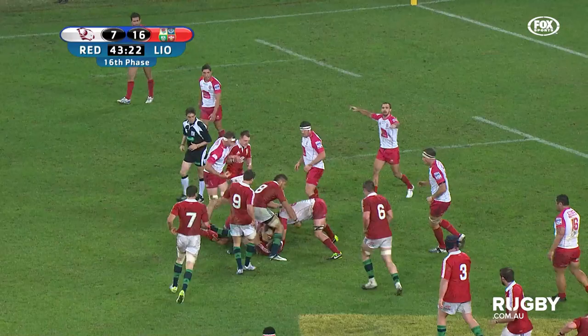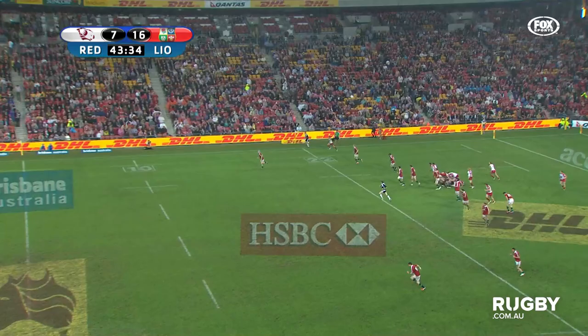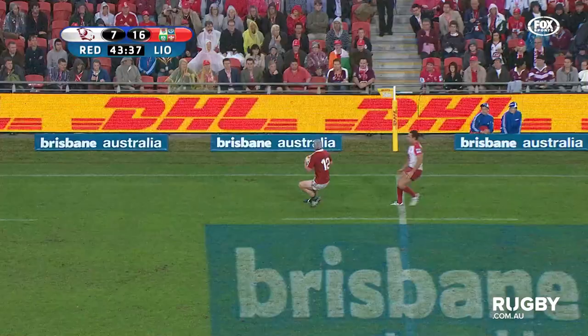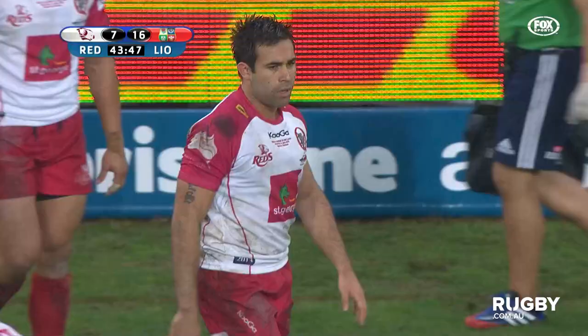Now there's a chance of a turnover. There it is for the Queensland Reds. Nick Frisby at the back. Well done, Reds. Davis getting back. The chase is pretty good. He had nowhere to go. Great defence from Queensland there.